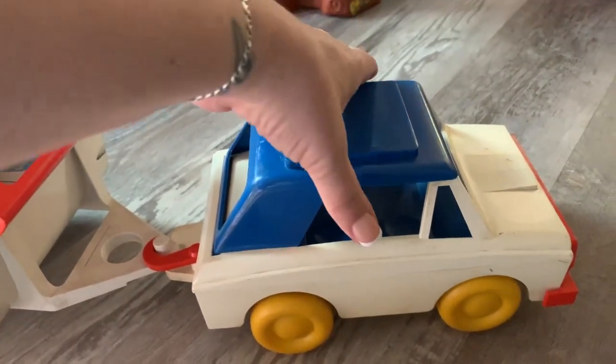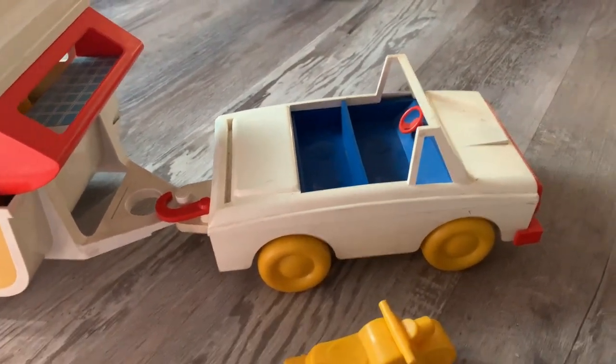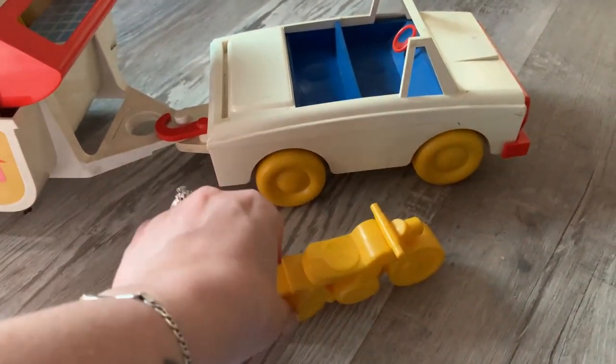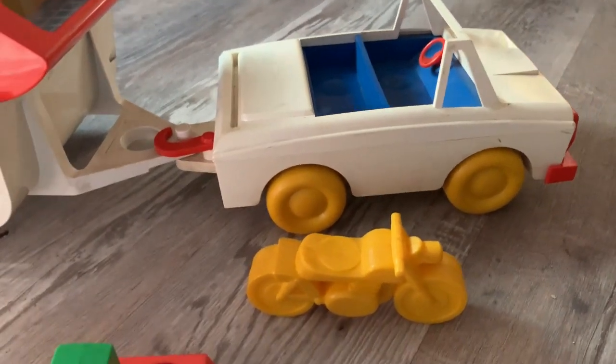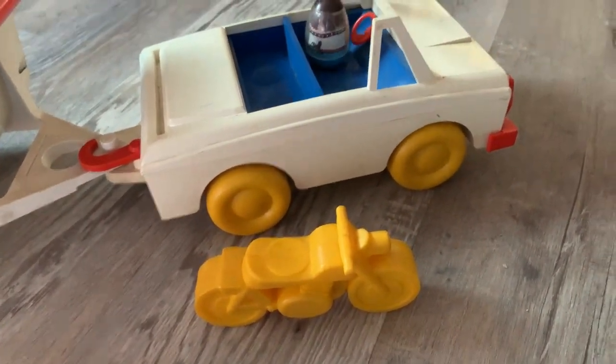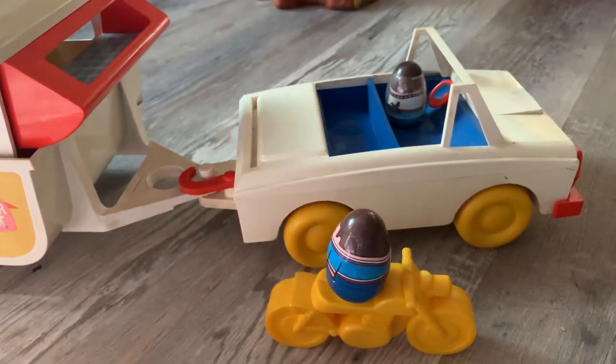And then the car, you can take this off. We got a little convertible going on. And then it's got like this little motorcycle here on the side. So you can see we can put our Weebles in here. Ride on the motorcycle.